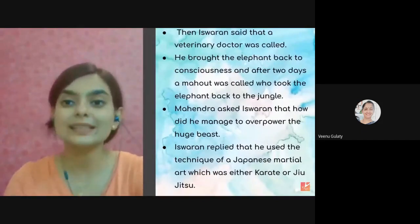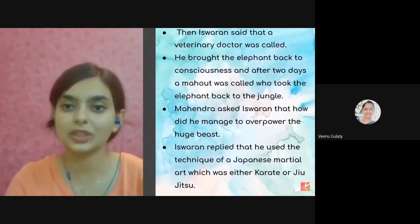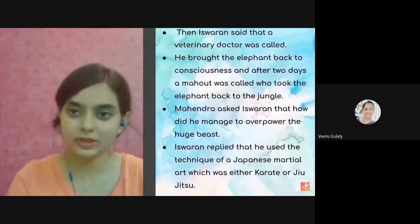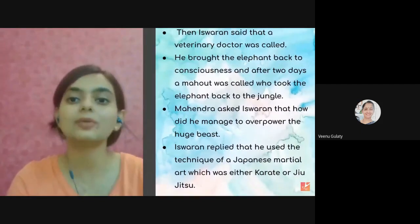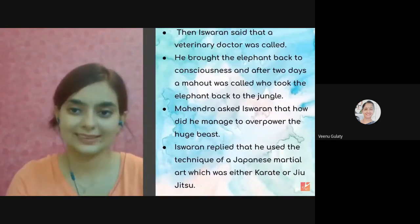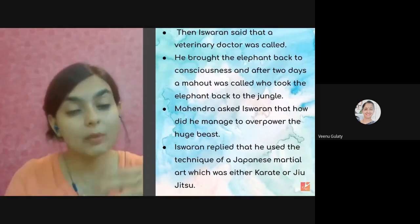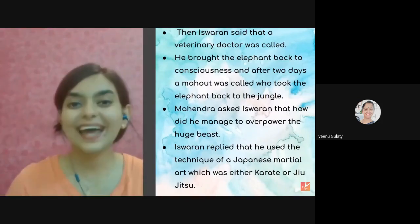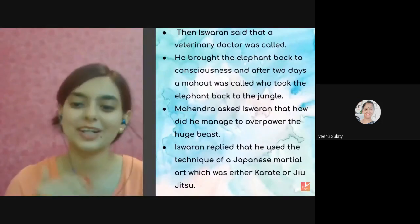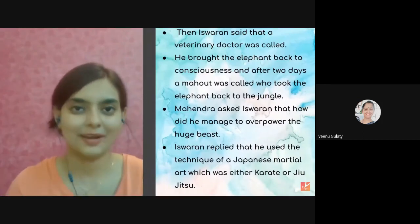Then Ishwaran continued the story and said that a doctor was called and he brought the elephant back to consciousness. After 2 days, a man was called who took the elephant back to the jungle. Mahendra asked Ishwaran how he managed to overpower that huge beast. And then Ishwaran replied that he used the Japanese martial art, karate or whatever it was.